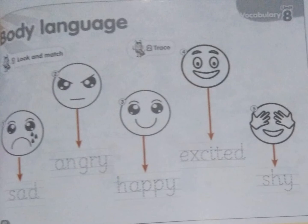Page 62 in activity book, exercise 1, look and match. So what can you see? In picture 1, sad face. And in picture 2, angry face. In picture 3, happy face. In picture 4, excited face. In picture 5, shy face. Excellent. Now repeat after me.